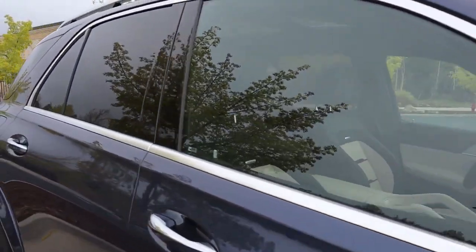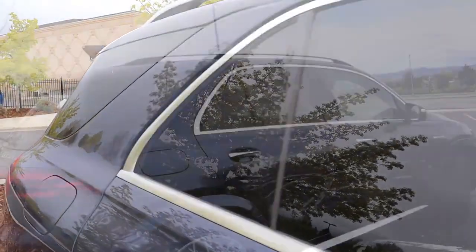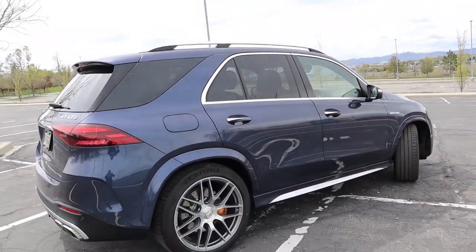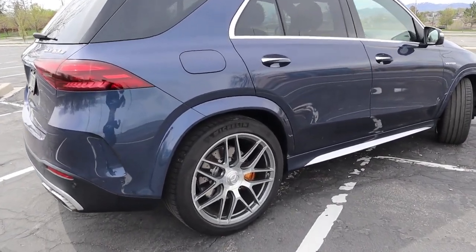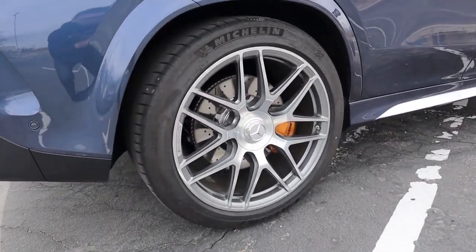I like that they didn't just go for a blacked out look like a lot of other vehicles do when they choose a sportier version. This one still has that luxurious chrome or brushed aluminum look to it, but it also has that performance under the hood. Now, coming to the back, this is what I really want to talk about.